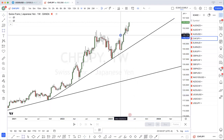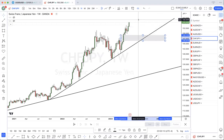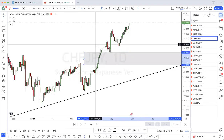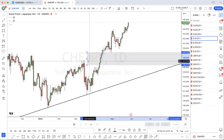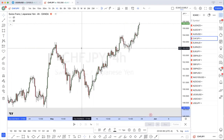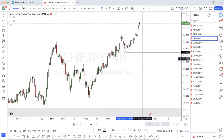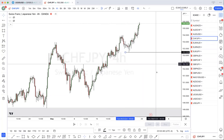Like I said, here we have imbalance. So price can tap here and then keep buying up. Let's see, on a daily, again, this is the retest area. We've got a little bit of liquidity here, so I'm definitely expecting price to pull back. Let's go to the 4-hour. So here's our low here. I would need to see price break this before pulling back and selling down.